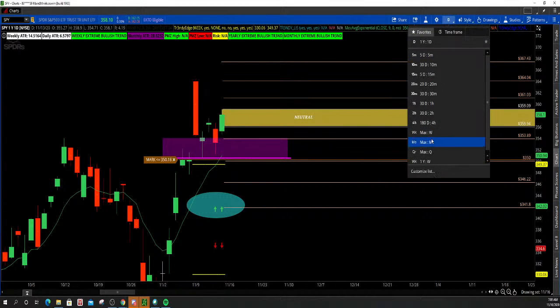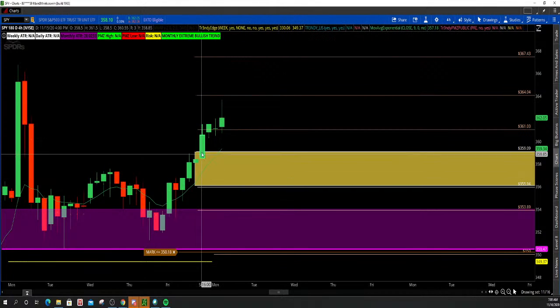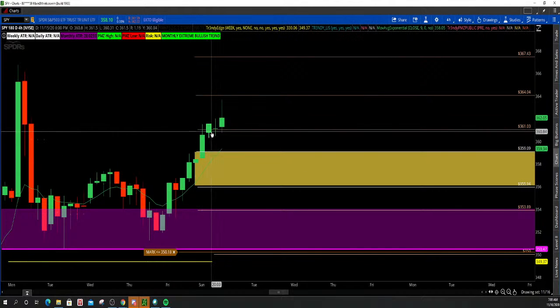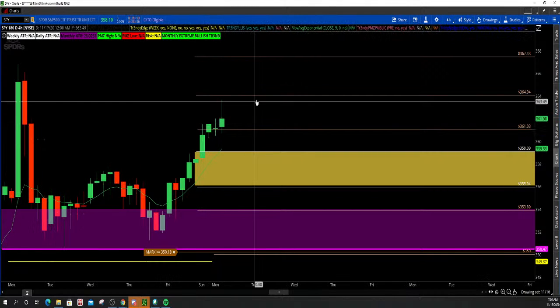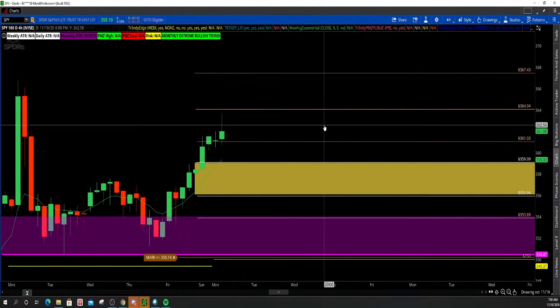Let's take that into a 4 hour so you can take a look at it. And here we are. You can see we break the 359. Nice little push into 361.03. The next target I'm looking for is 364.04. Keep this simple on yourself.